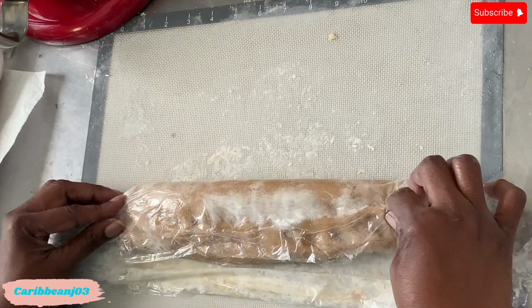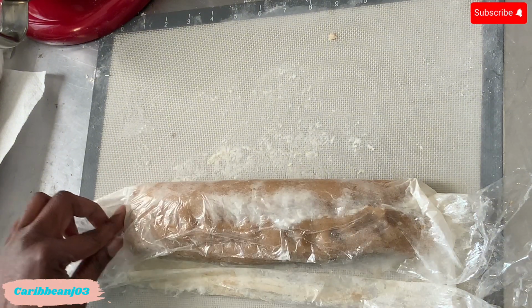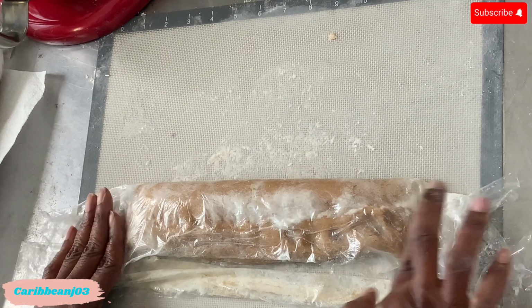You can smooth that out now. And then you get your edges. Again, just press it down. You can just use your finger. You can use a fork. Whatever works for you. Just don't put holes into it.